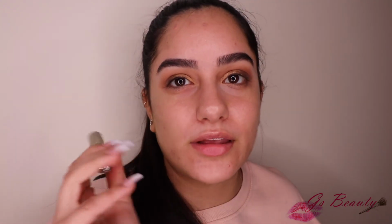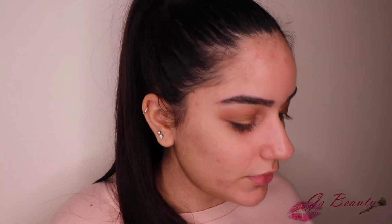Glitter just fixes everything. Sometimes I'll keep it like this, put on some lashes, call it a day. Sometimes I'll do some eyeliner if I'm feeling extra risky that day, or I'll just put on some glitter and make the look 10 times better. So that's what I'm gonna do today. And usually I'll go with the same glitter.